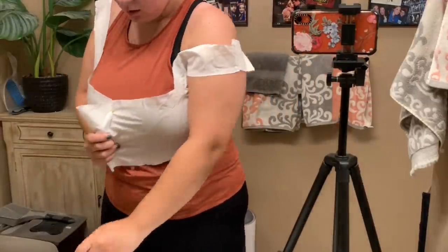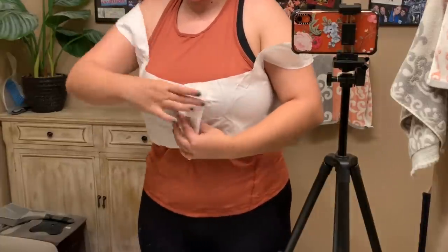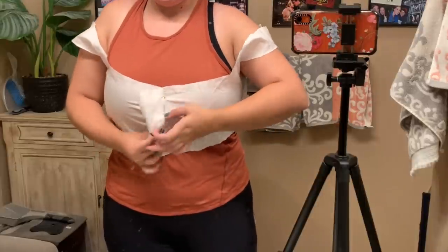which would be so much easier if I had someone to help me or a dress form or like four hands that were extra long. But you know, I like the challenge.